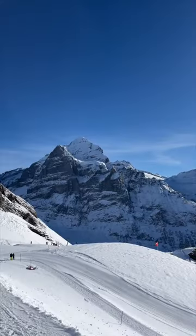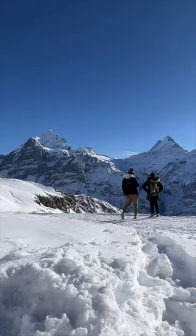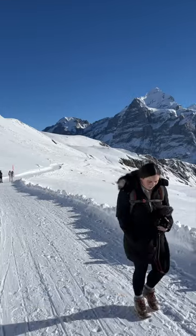Next, we hiked to Lake Bachalpsee, a beautiful alpine lake located just 50 minutes walking distance from the mountain station. Since we were there in the winter, the hike took us on a snowy path with constant new views of the mountains around us.